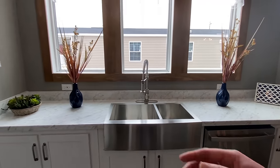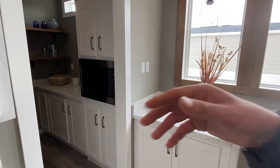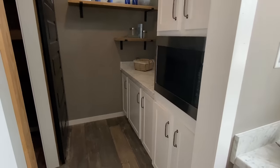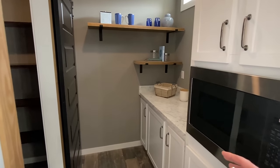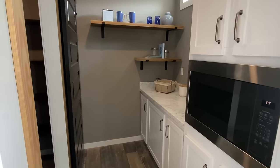And then over here to our left, this area, it's not even really. Do y'all even want to go in there? I'm just kidding. This is probably one of the coolest areas in the house. So, I mean, is this whole thing a pantry? I tell you what I'm going to do. Let's go.